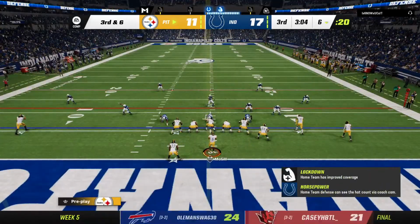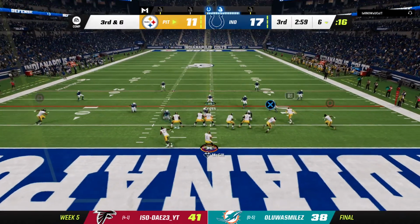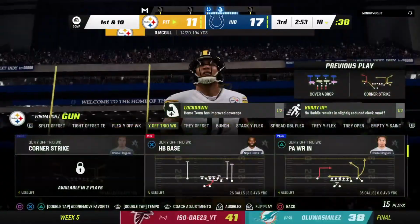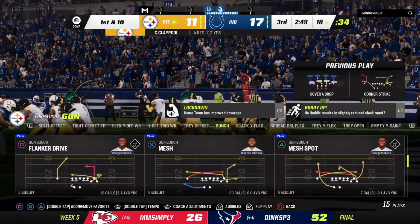They are in need of 6 yards here if they hope to move the chains. To throw on 3rd down. McGill, he's got a man open. It's Chase Claypool. And he will have a Steelers first down as they're able to get the 3rd down conversion.